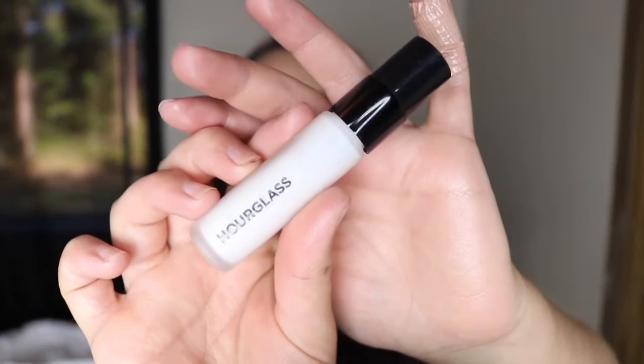And I went back and forth on this one forever. I almost picked the Makeup Forever Step 1 Equalizing Hydrating Primer just because it's an everyday great primer for dry skin, which is what I have. But I ended up picking the Hourglass Mineral Veil Primer for a couple of reasons. This is just a sample size. The full size of this is absolutely ridiculously expensive. I never bought the full size, only the little sample sizes.